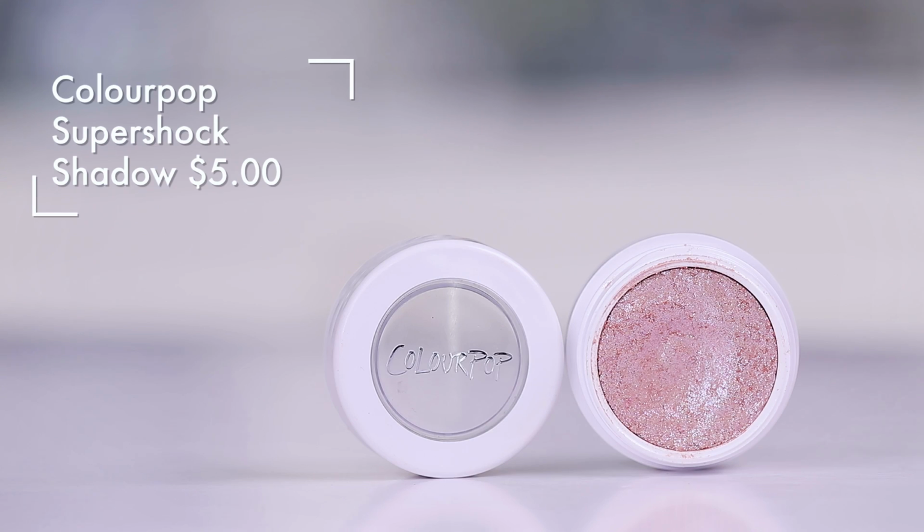This is not at the drugstore, but I mean, these could be in my under 5 must-haves. I probably should have saved it for that kind of a video, but these are so good. I keep reaching for these 2 products from Colourpop over and over again.